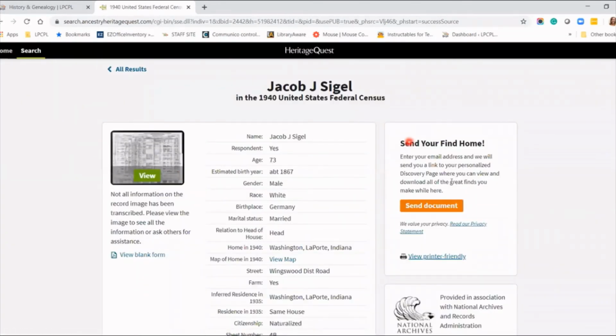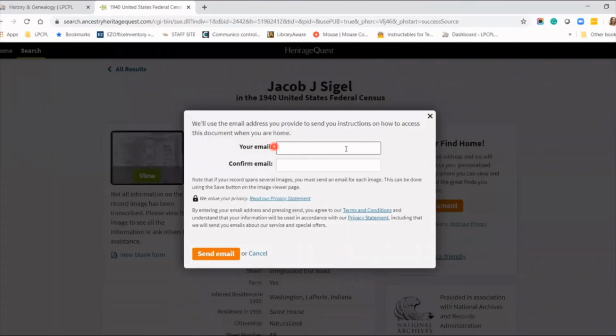So right here, send your find home, send document. If I type in my email twice and send it, then I'll have that in my inbox for later, and then I can go ahead and organize that. If you are doing research on a computer that's not your own, that can be really helpful too.